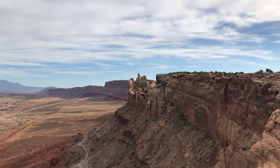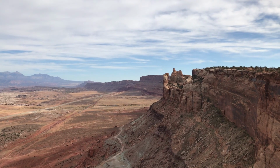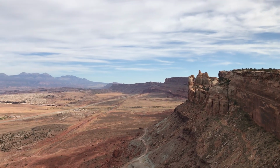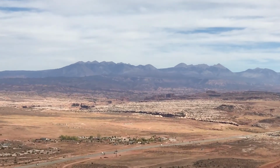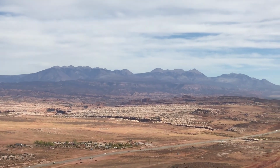So there's this cliff that just runs all the way along here. I don't know, about a 2,000 foot drop, 1,000 foot drop. Big enough I ain't gonna survive jumping off it, I'll tell you that much. I think that's the La Sal Mountains over there, headed over into Colorado. Have to do that trail sometime. Awesome trip so far.